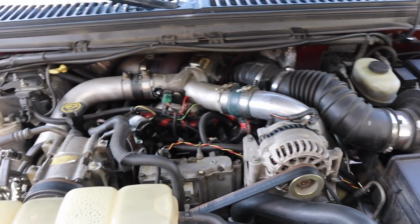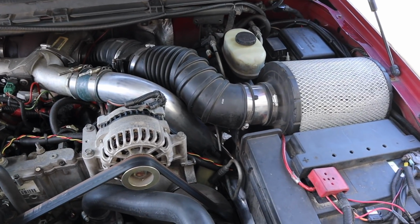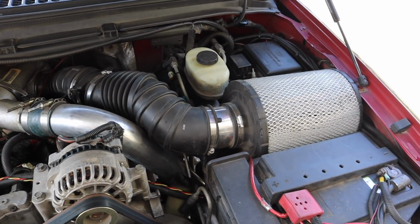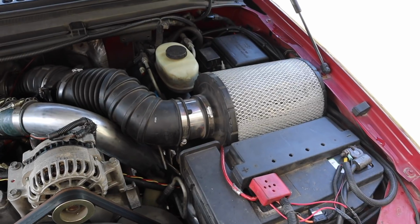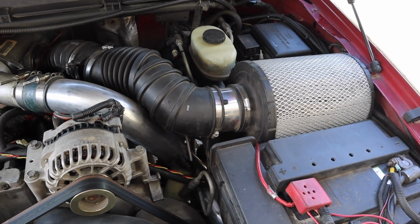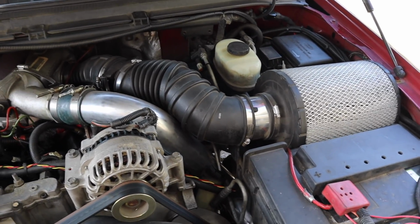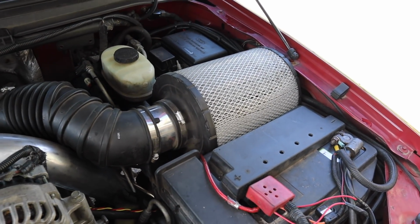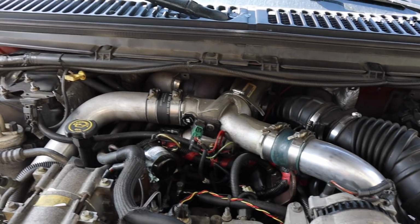Alright, so here we are under the hood of my 7.3 liter Powerstroke. To start off, we'll go basic and start getting more in depth. This is my 6637 intake. It's a very common upgrade for Powerstroke owners. It's a nice cheap filter that filters well and flows a whole lot of air, so it's pretty common for people to put them in there. I've had this in this truck and my previous 7.3, and I've been pretty happy with it.